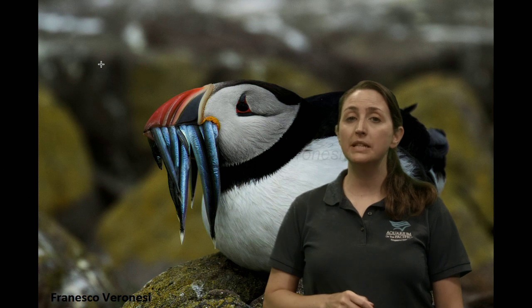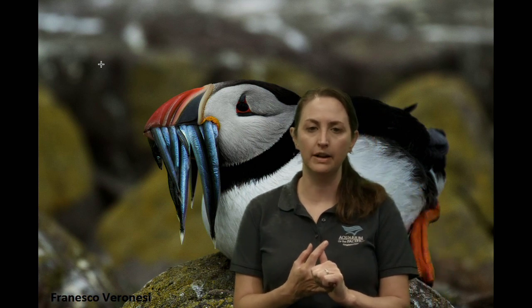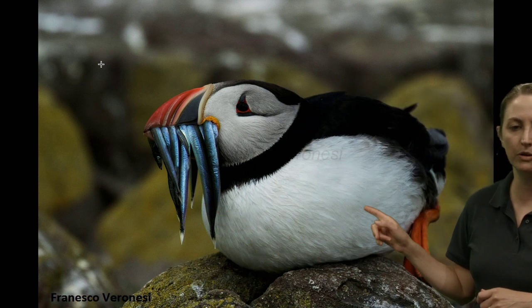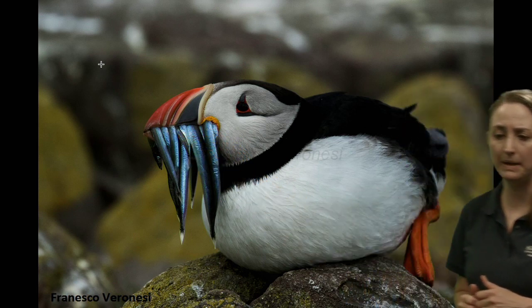There are some penguins that eat squid, same thing with puffins. So a lot of those small schooling fish, shrimp and little invertebrates like squid that they can find in their habitat. I think this is absolutely incredible to be able to fit all of those fish. So that's usually if they're hunting for their babies.